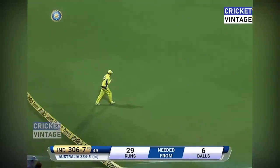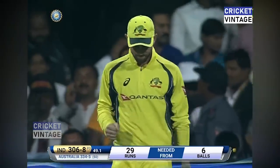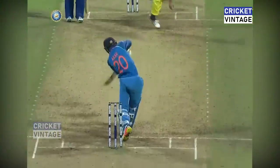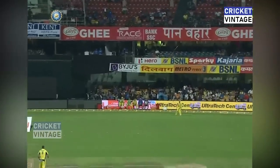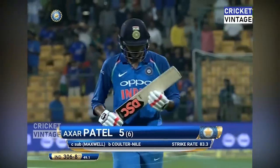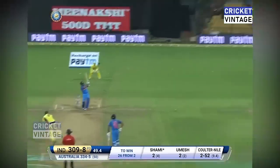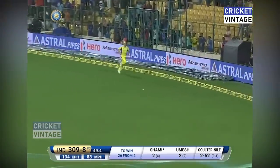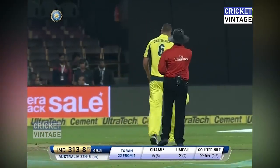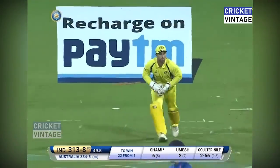Fielder in the deep will take the catch very easily. Just went through the line, did Akshar Patel, but didn't have the power. It went straight to Maxwell down at long on, and India going. Nathan Coulter coming on and getting a wicket. That's just about it. Akshar Patel goes for 5. 306 for 8. Well, he's connected with that, and he's put that in the gap for 4. Mohammad Shami's 22. And 22 it will be.